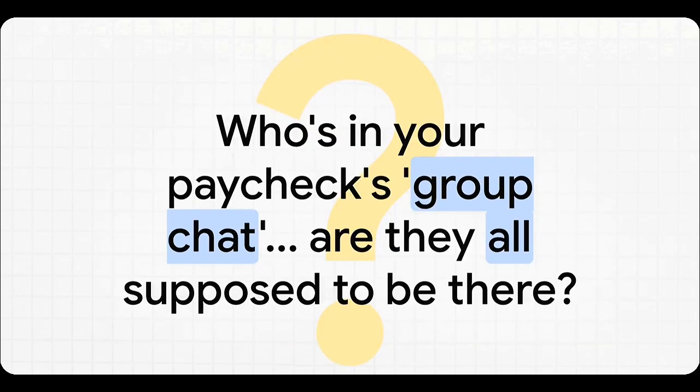So I'll leave you with this. Go take a look at your own pay stub. Now that you know who's in your paycheck's group chat, are they all supposed to be there? Are those deductions correct? Answering those questions for yourself is the first step to truly owning your financial future.